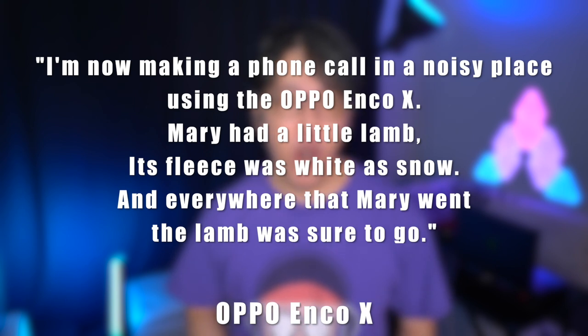I am now making a phone call in a noisy place using the OPPO Enco X. Mary had a little lamb, its fleece was white as snow. And everywhere that Mary went, the lamb was sure to go.